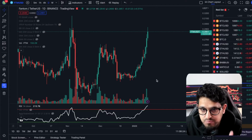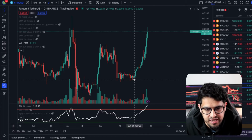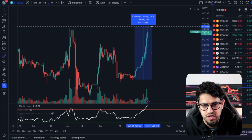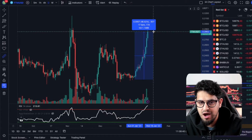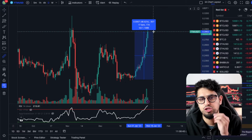Fantom has been on an absolute tear. You can see just about 10 or so days ago, as the new year turned, we were sitting at around 19 cents on Fantom. If we take the measured move from there to the wick of the candle we produced today, that's 51% at the max there, and to exactly where we're at right now, 46% on spot.